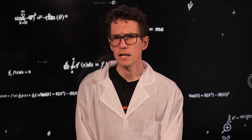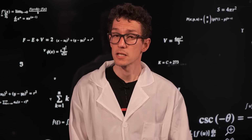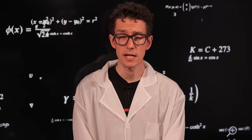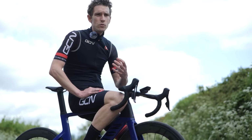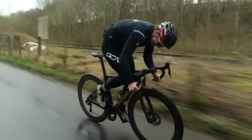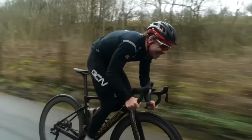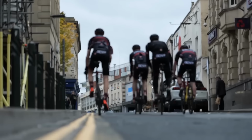It's a short duration maximal exercise where instead of energy being produced by aerobic glycolysis, the majority is produced by hydrolysis of adenosine triphosphate and some via anaerobic glycolysis. In simpler terms, when you ride super hard for short periods of time, you use different energy systems and recruit additional types of muscle fibers compared to when you're riding at a steady lower intensity.